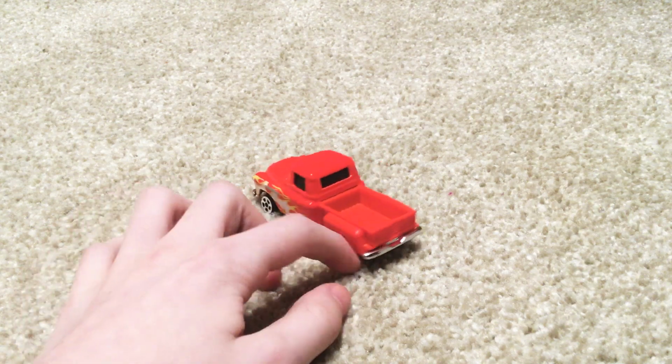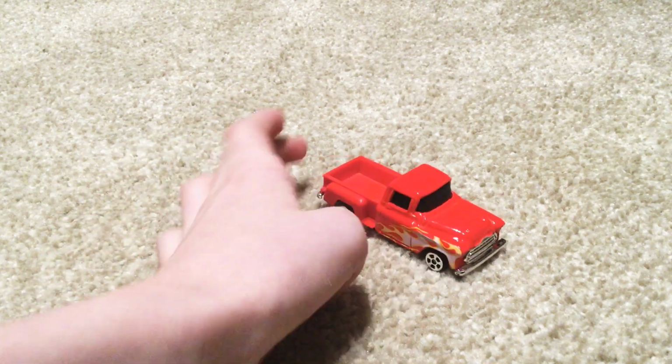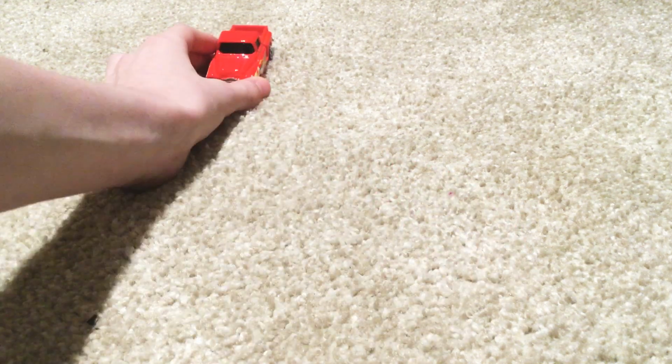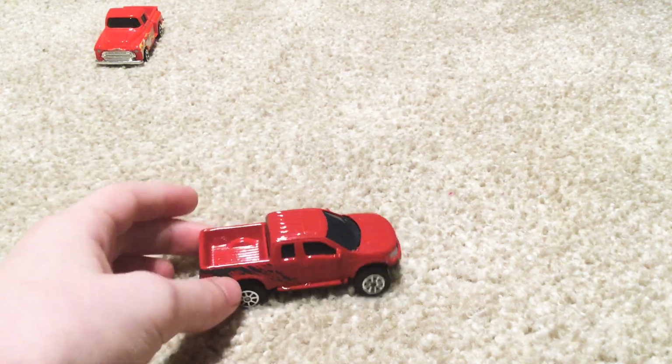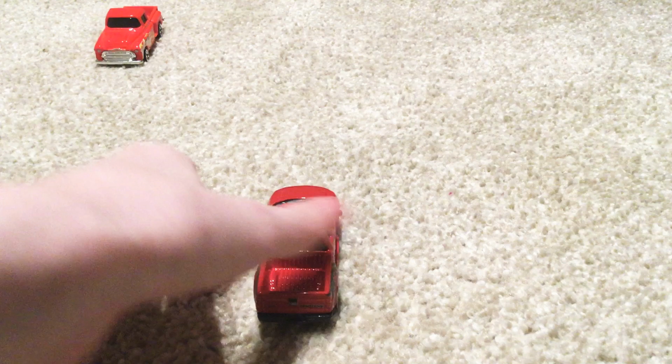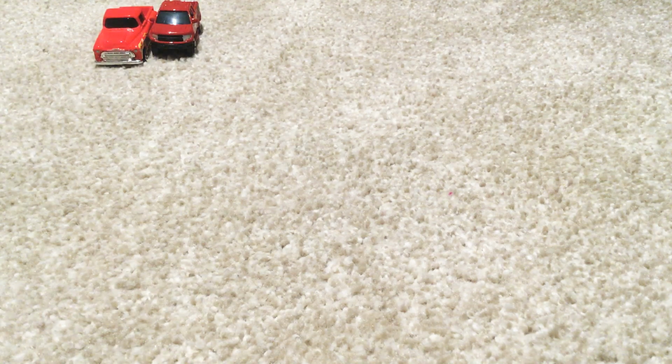Here. 1957 Chevy pickup. Here's the truck with flames on the sides of it. Ford F-150 SVT Raptor. It's also a pickup truck. Not with flames. Here comes a green one.